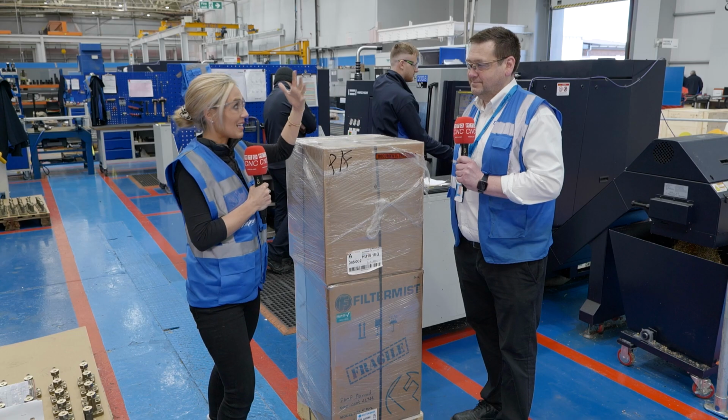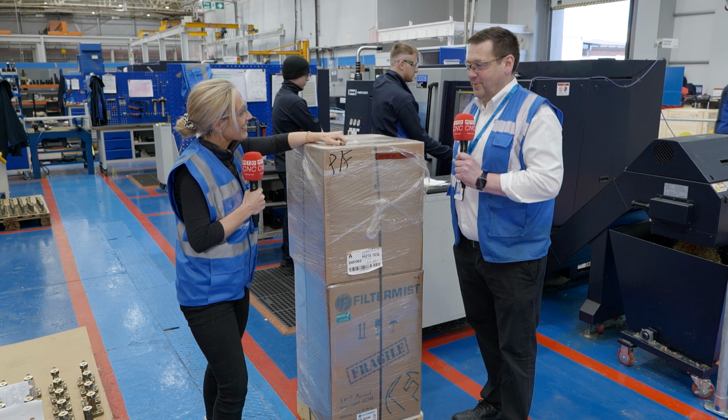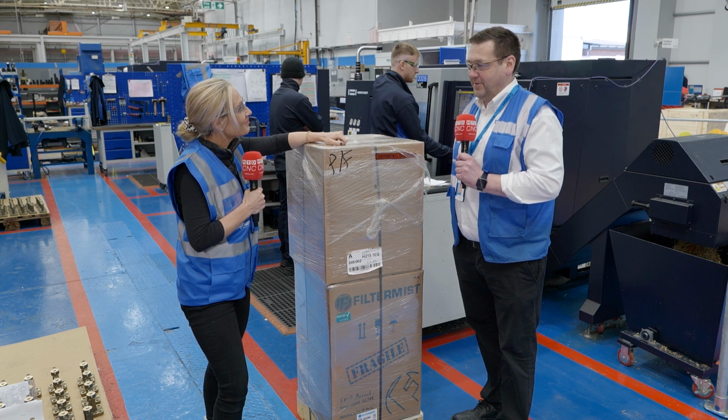And your machine shop is immaculate. Is this going to keep it that way? Yeah, it's certainly going to help. We've figured that we've attracted the creme de la creme of machinists around the area, and obviously everybody wants to work in the best environment they can.